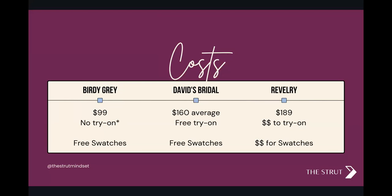David's Bridal, there's a range. I said it's about $160 on average. I've bought a few different dresses from David's Bridal for different weddings, and they're usually coming in that $160 range. So that's kind of a safe bet there. One thing to also consider is that Birdy Gray and David's Bridal do free swatches. David's Bridal does free try on, whereas Revelry actually charges folks to try on the dresses. So it is $10 per dress to try on.